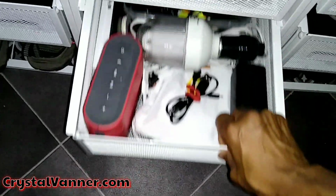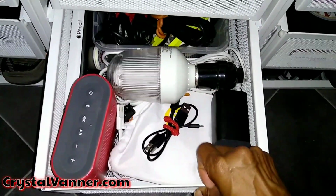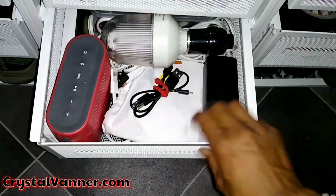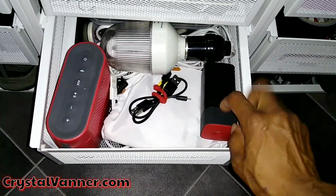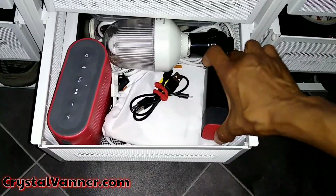This is my small electronics drawer. This is where all the extra USB cables are. There's a light in here. There's a lumen noodle in here. There's my Bose speaker, and also some of my extra, what do you call these? Power packs live here. This is my Who2.